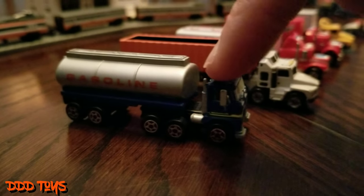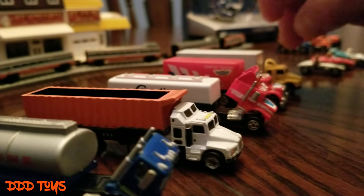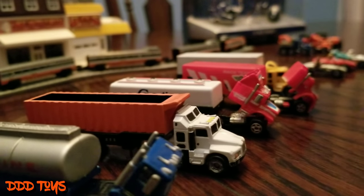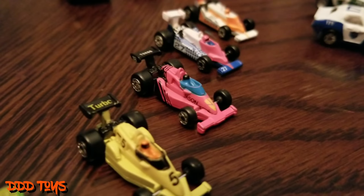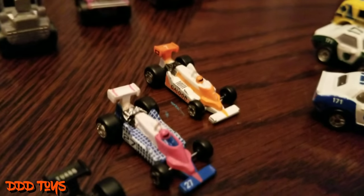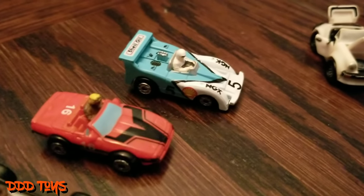Even some of these trucks can open their engines too. I really like these ones that have the guys racing in them.